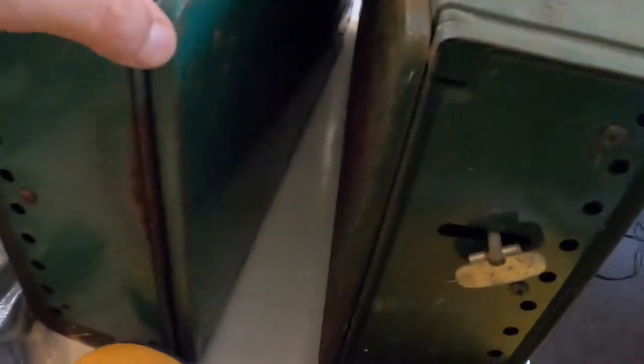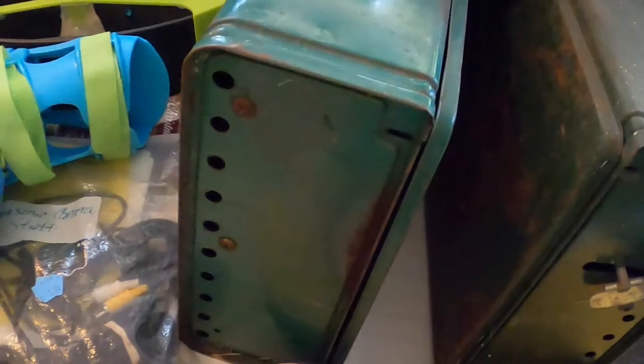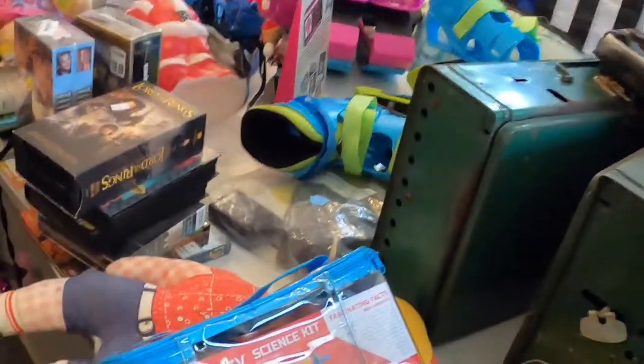I got these two Coleman stoves. They're a little bit in poor condition. What I'll probably do, I've ordered some paint online. I'm going to touch them up a little bit and clean them up and make them look a little nicer. Probably can get about 65 bucks a piece for them. I paid $10 a piece.